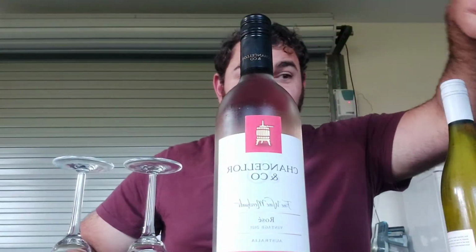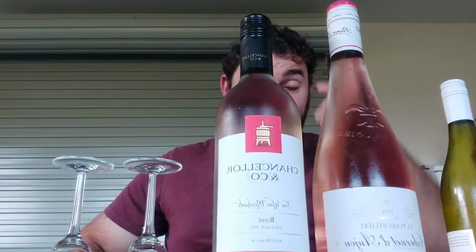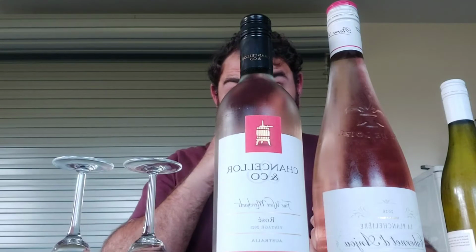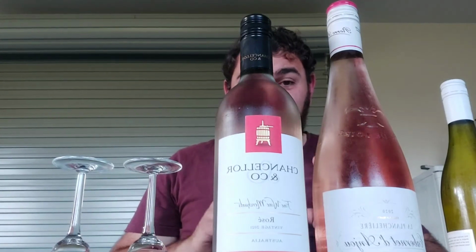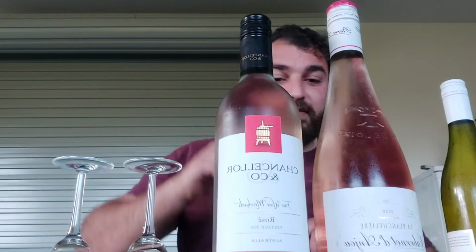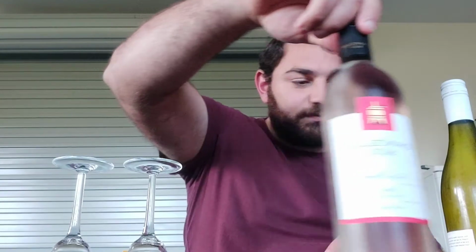And so I got two rosés at two different price points here. I got a dirt cheap $5 bottle and a beautiful French rosé that's only $13 a bottle. And there is a world of difference between these two bottles. And I'm going to show you what the world of difference is. Okay? Because there are several reasons to make rosé.